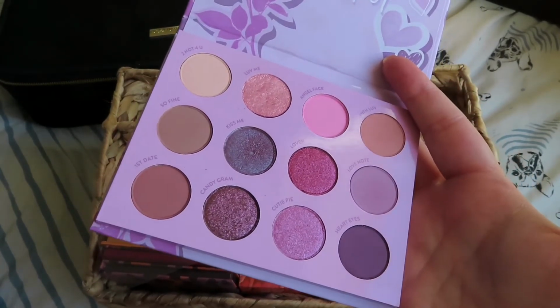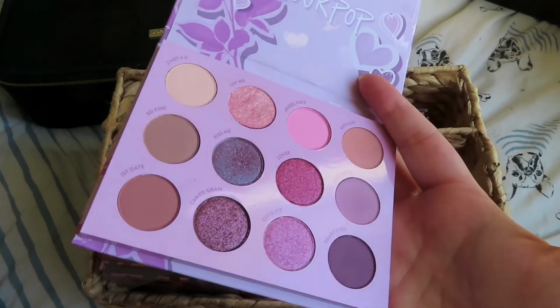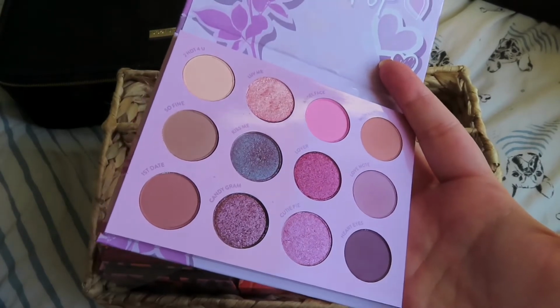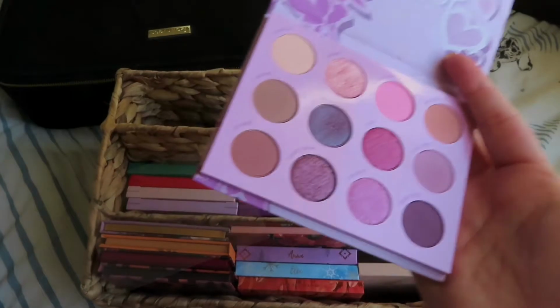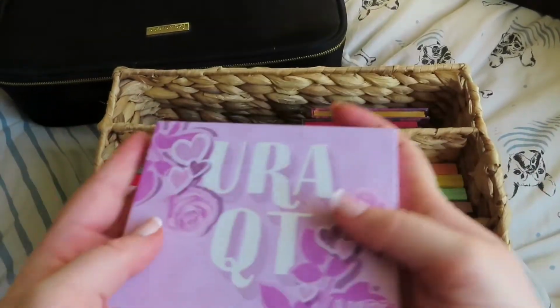Haven't used it very much. I've used it I think once. Really pretty palette. Just the running theme here with the Colourpop palettes is that I just don't use them enough, and I really need to start. So that's the You Are a Cutie.